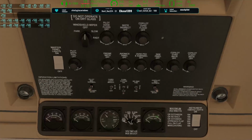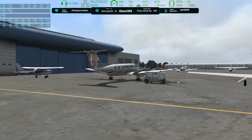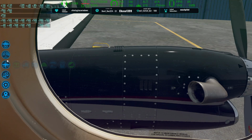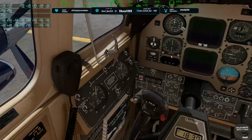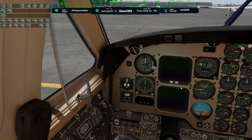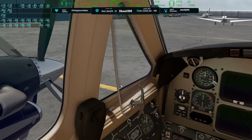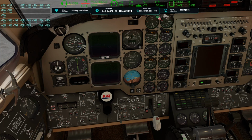All right, so we got 28. Turn on the beacon. Remove these stairs or steps. We'll remove those. Park brake is on. Beacon light is on. Low idle. Checking ITT, hot start. We got rotation on the turbine, so no hung start so far. Low pressure's in the green. ITT's falling and turbine over 50. Starter off.